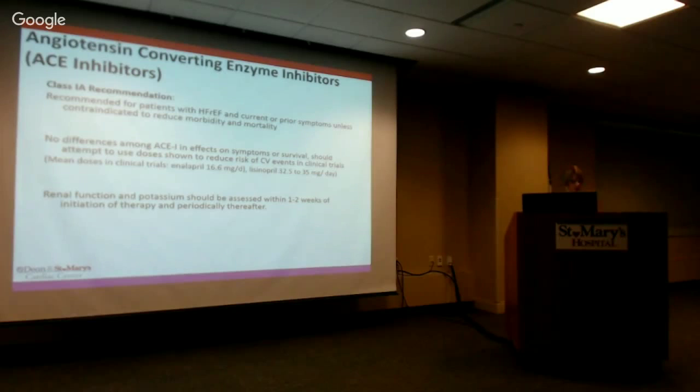ACE inhibitors, again, are recommended for patients that have had current or prior symptoms of heart failure, unless contraindicated. We know this helps to reduce their morbidity and mortality. It's going to help to reduce their cardiac afterload, increase their cardiac output, and also helps to suppress the growth of the myocytes, preventing pathological thickening of that ventricular wall.